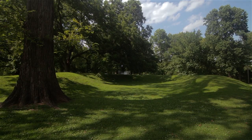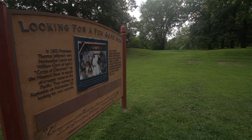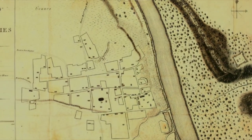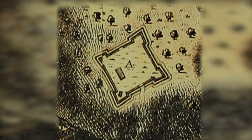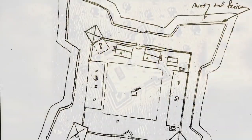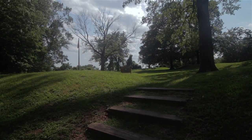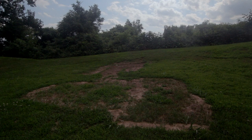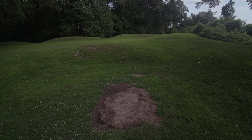Unlike other years, we have moved it to a new location, which is Fort Kaskaskia State Park. And that is the location of a French fort built in the 1750s that later on is believed to have been rebuilt by the American Army and visited by Lewis and Clark. As the field school went on, it became more and more clear that there was no evidence that the United States Army had ever rebuilt that fort or was ever in that fort. So that brings up the question of where are they?